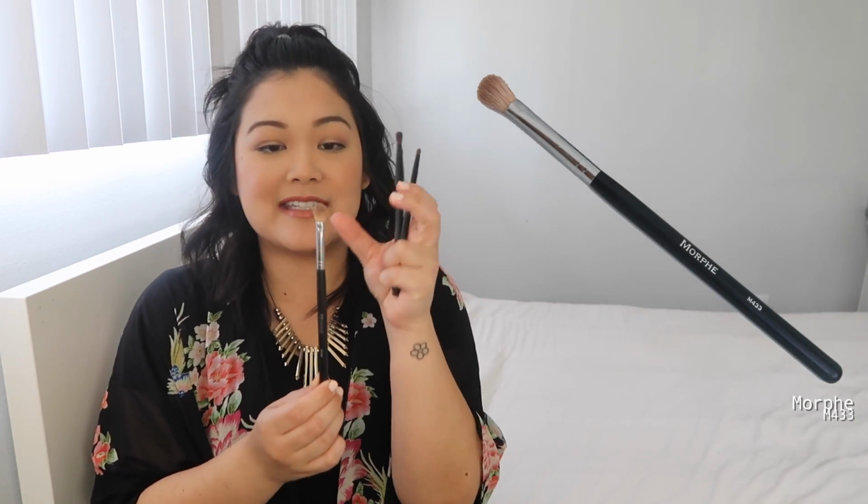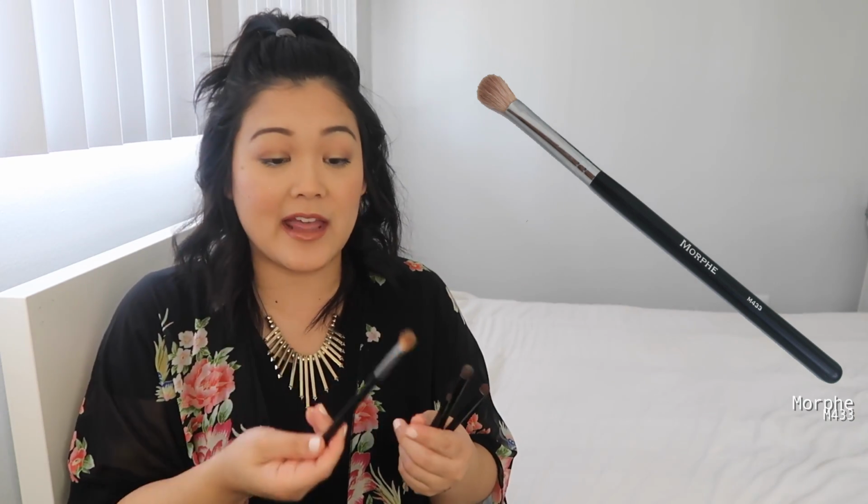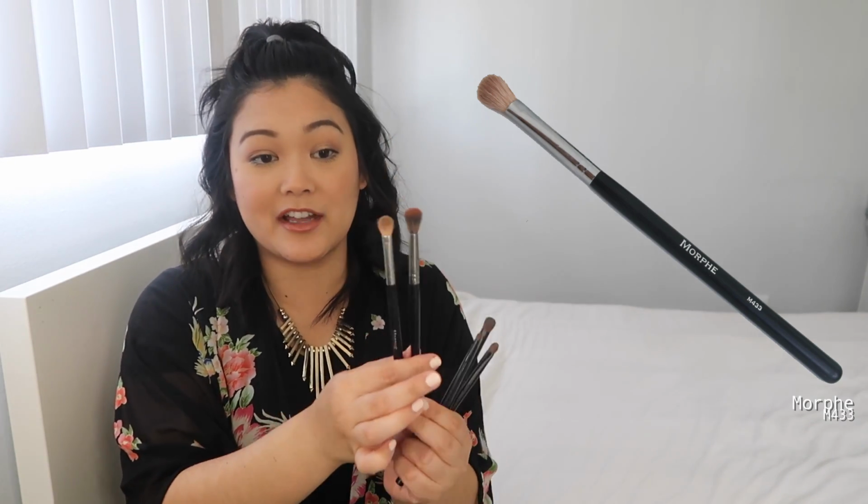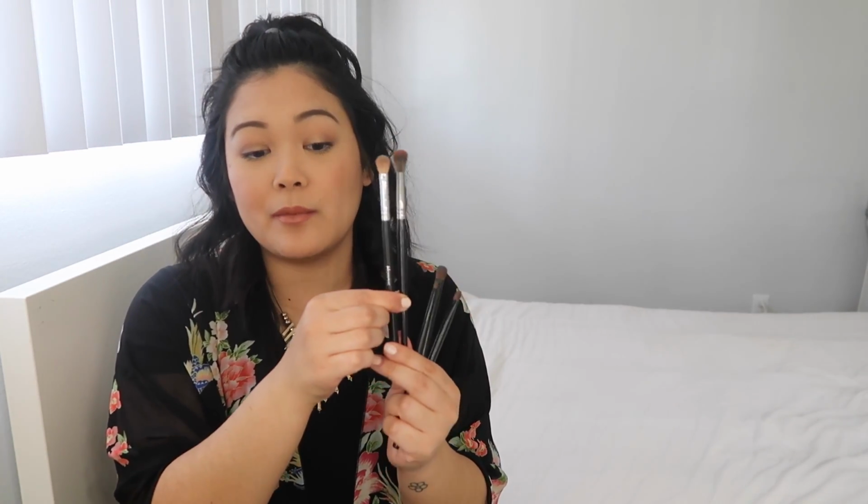This is your standard blending brush. So this is perfect when I want to concentrate a little bit more color either on the outer corner or in my crease. So I've been using that a lot, and I do like this brush. I think this is a staple. These two are must-haves in your makeup collection. All the rest you can get away with using your finger, but having these two blending brushes will be a total game changer in your makeup routine.